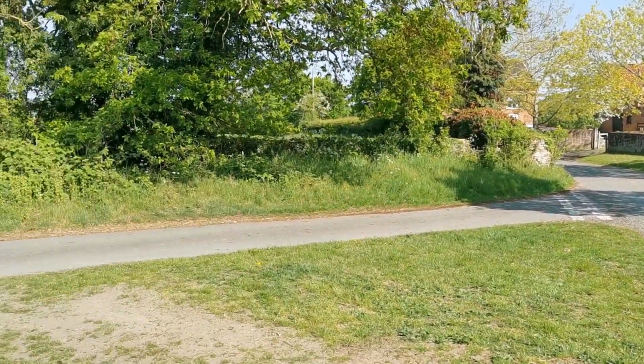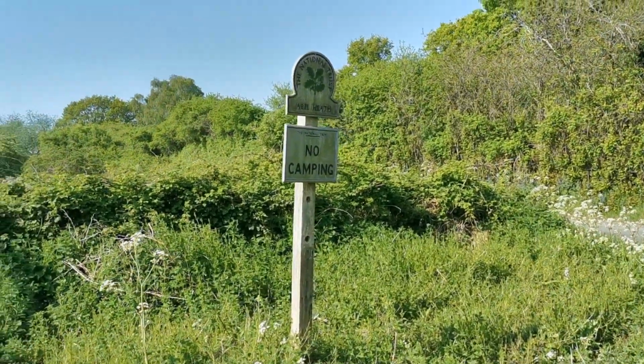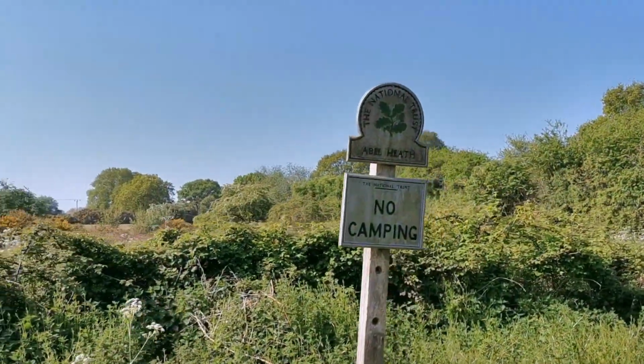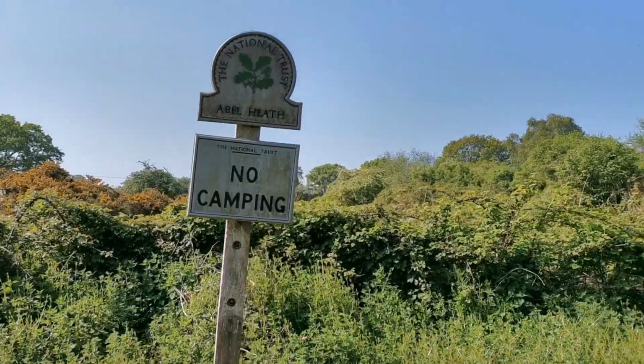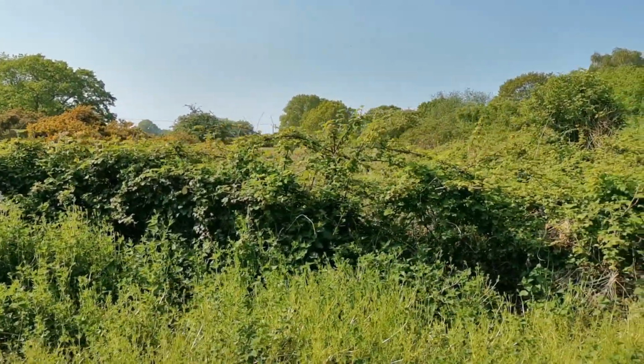This is the entrance to Abel Heath, managed by the National Trust. It's a small area of heathland that's located between Silvergate and Elsham in mid-Norfolk.